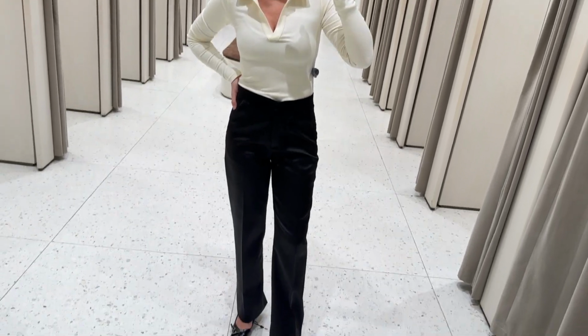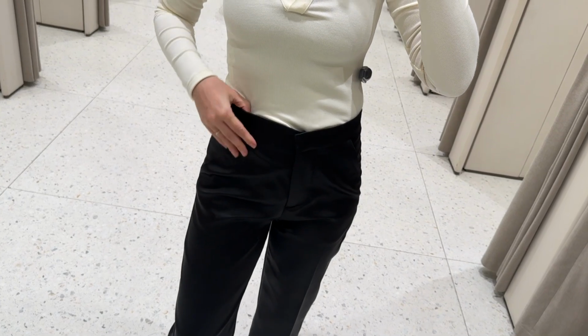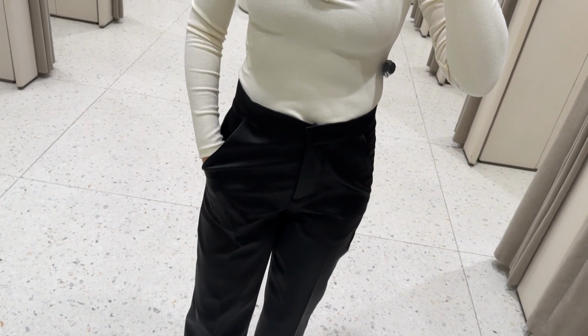Any standout exception? These tuxedo trousers are also super nice. Doesn't have any stretch.